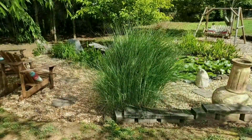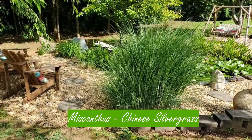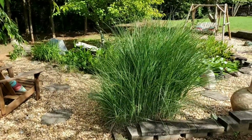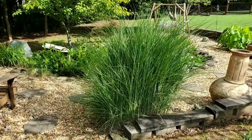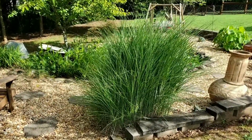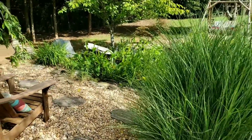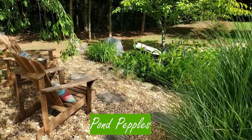All right, the first ornamental grass that you will see in the entrance is a miscanthus. This is a Chinese silvergrass, and it's very easy maintenance. I just cut this back in the late winter, and it regrows every spring. The pebbles that we are using are just standard pond pebbles.